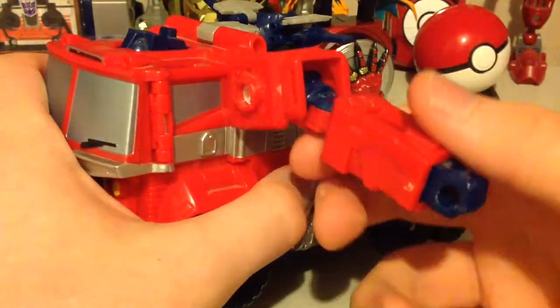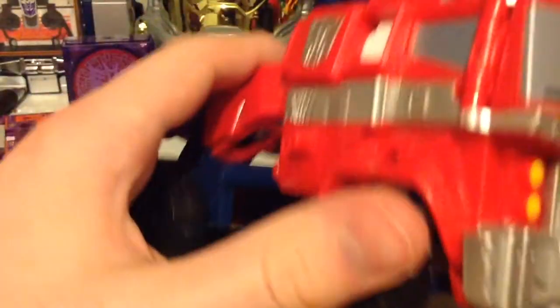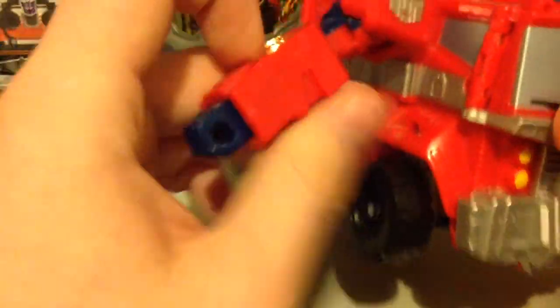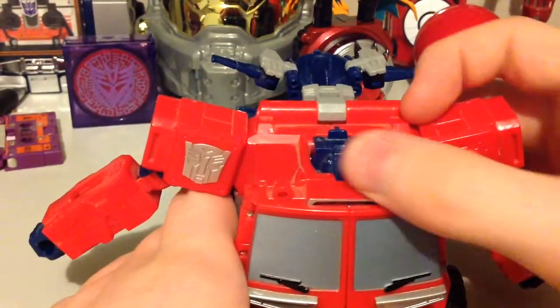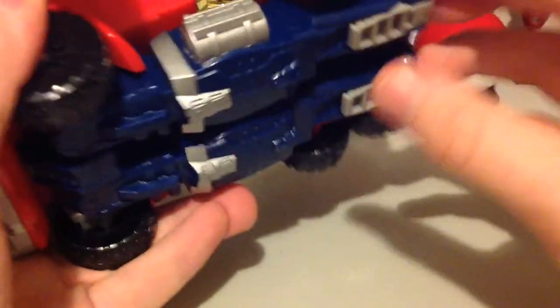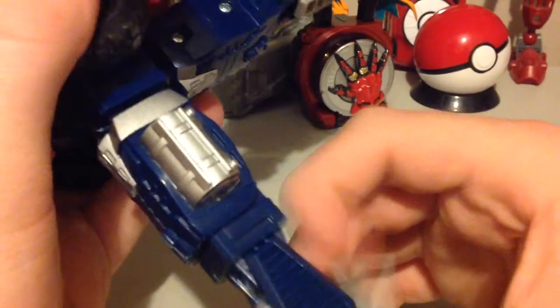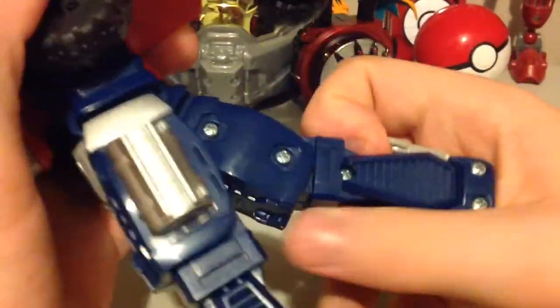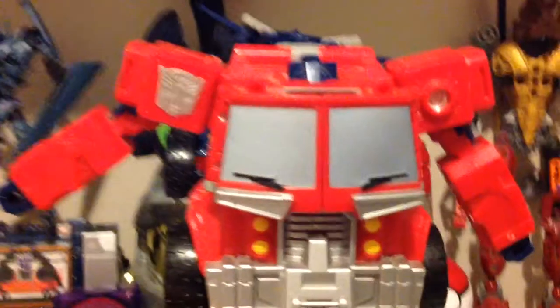Rotate that. Pull out the fist, which is very dusty. I'm sorry, my friend had this on his shelf for a while, and I cannot be bothered getting in there with pointy dusting tools. Actually, we'll do that last. And then you want to bring down the feet. His beefy feet. Fold out the heel and foot, which is probably not the wellest designed Optimus feet, but you'll see why when we get further into the video.